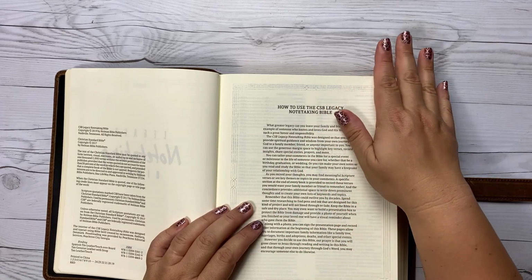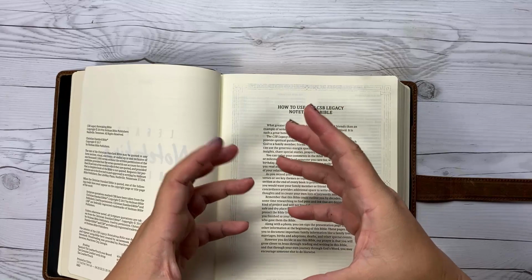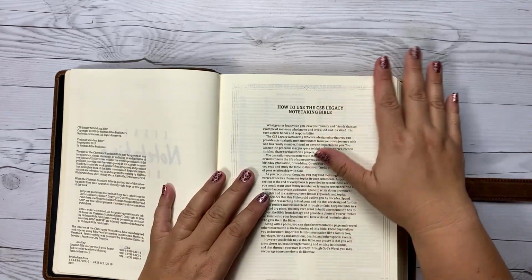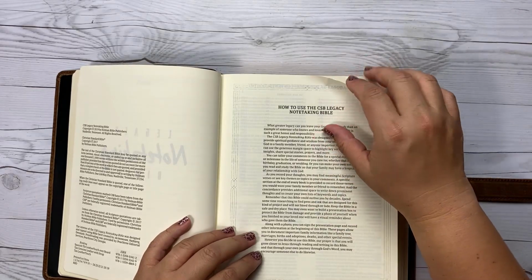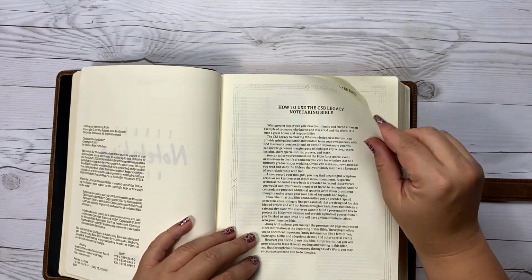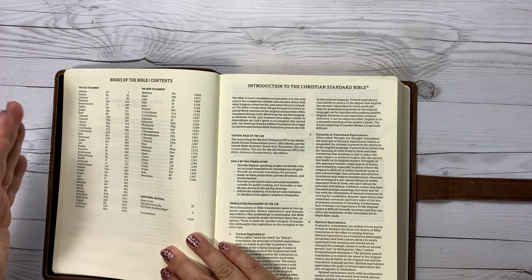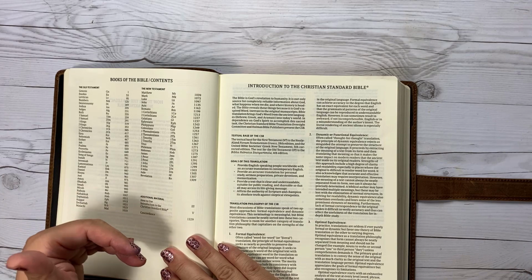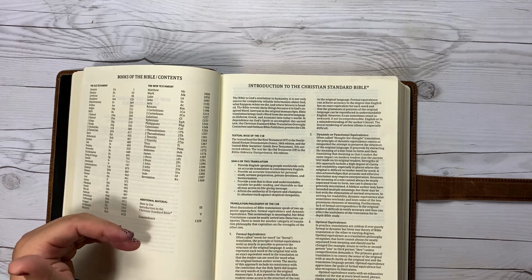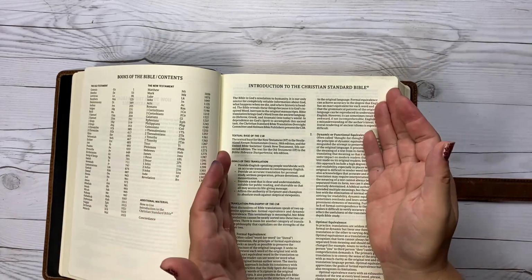I know my husband does coloring with pencils, and so his Bibles don't get as big as mine. And so I bet he will just delight in being able to do his Bible journaling in this. So you also have the contents of the Bible, so the Old Testament and the New Testament, and then some additional material like how to use it, and the introduction to the Christian Standard Bible, which is this section here.